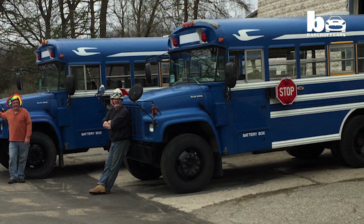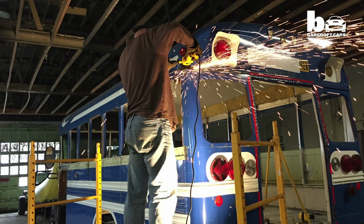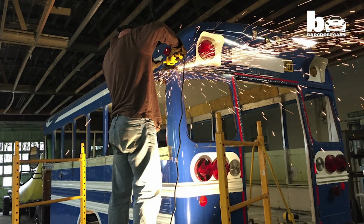You figured, all right, well, we'll take 2 school buses, cut the roof off of both of them, unbolt one of them from the frame, turn it upside down, and put it on top of the other one. And that sounds great until you actually have to do that. And then you start thinking, well, how do you turn a school bus upside down?